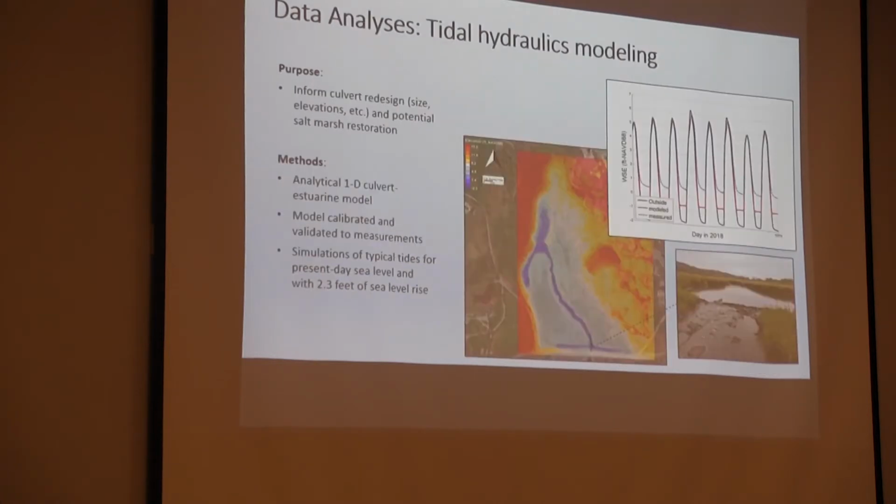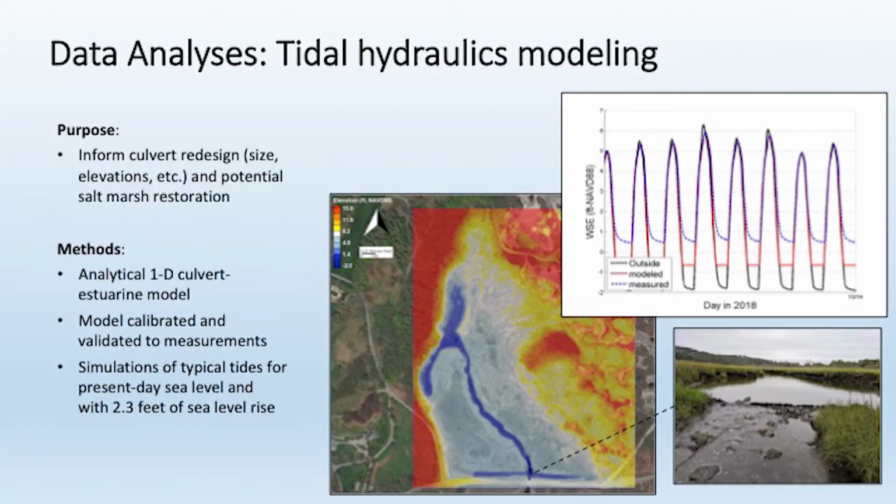So, as Frank mentioned, part of the project was looking at the culvert under the roadway. We're raising the roadway, so it makes sense to look at the sizing of the culvert. In order to look at potential different alternatives to the existing culvert, we needed to develop a tidal hydraulics model. That will inform what the correct culvert size should be, as well as the potential for salt marsh restoration upstream of the roadway.